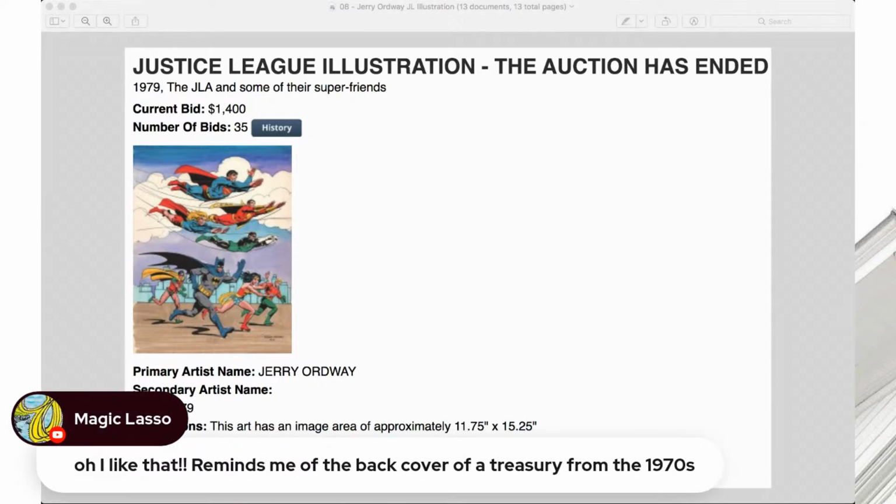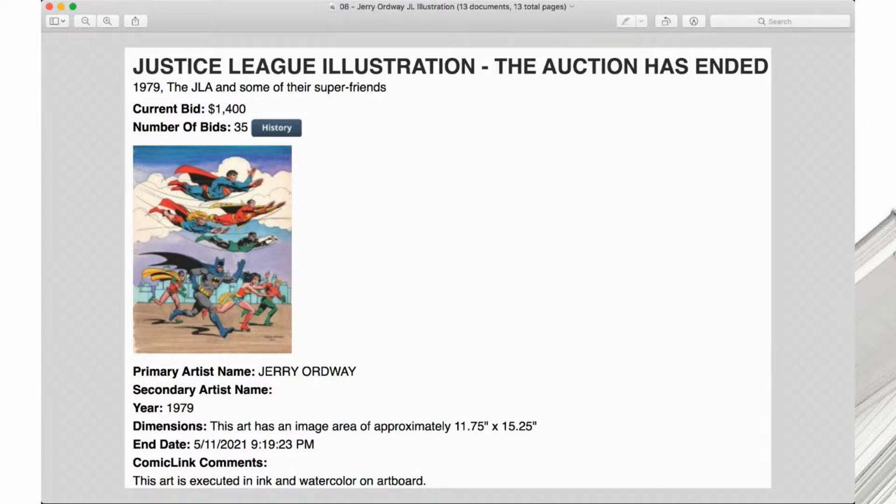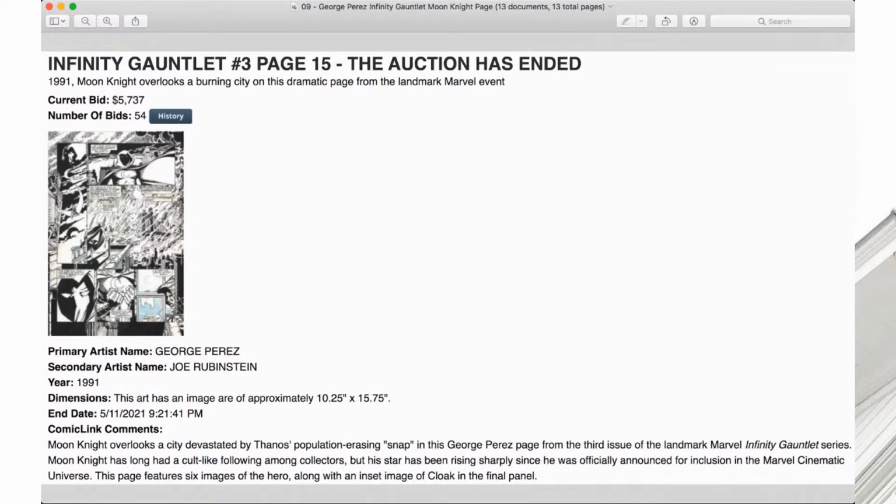Lasso's saying that he likes that it reminds him of a back cover of a Treasury from the 70s. Totally could see that. But a pretty cool page, right? Or not page, illustration right here. Next up, we had another Infinity Gauntlet. I think we had multiple Infinity Gauntlets.